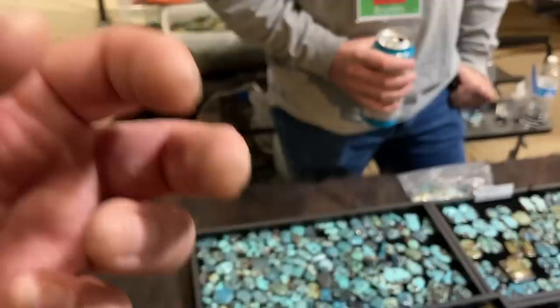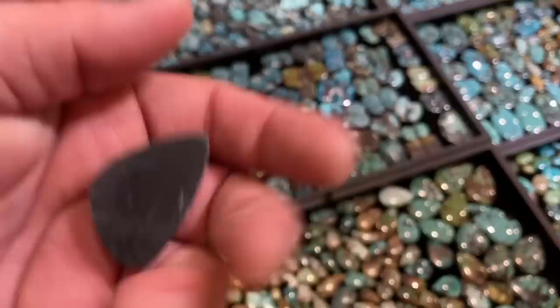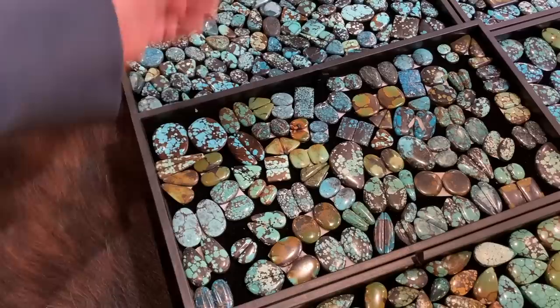The blackjack turquoise kind of has the same thing. Really awesome. It's some Lane brought. Yeah, some blackjack. I don't know if that's the same stuff, Tristan. That is awesome. Similar.